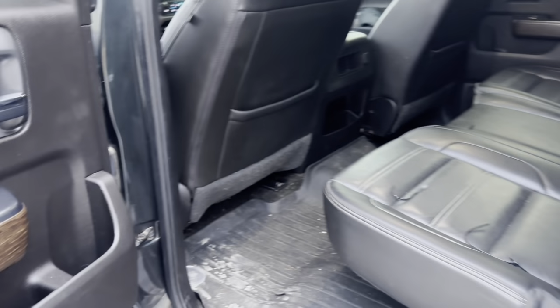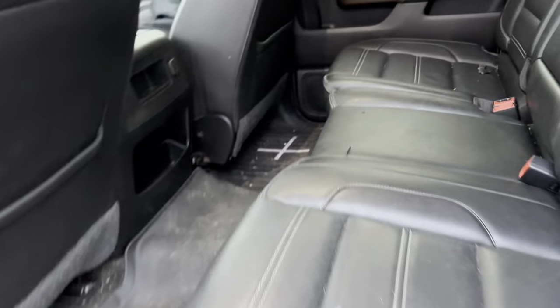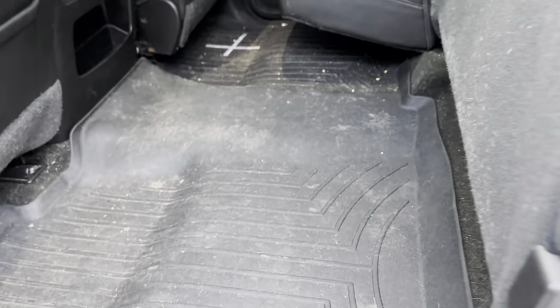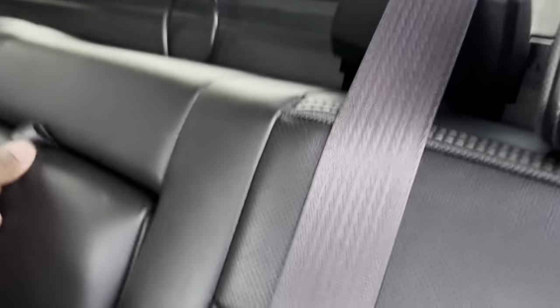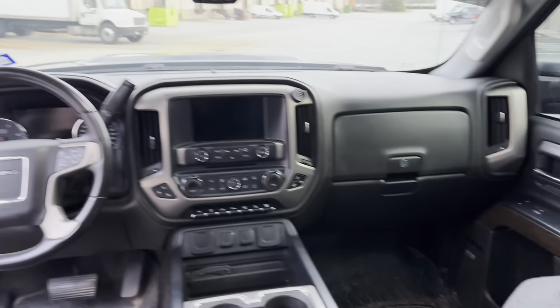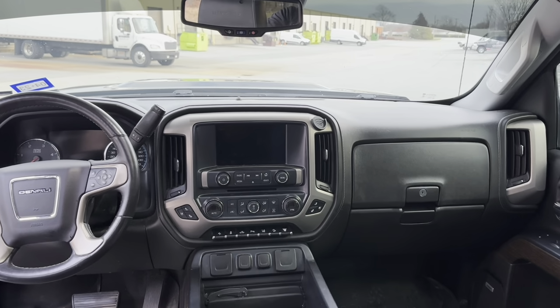The back, very spacious back. Again, this truck needs to be cleaned up. These seats fold up, so you got more storage, more space. But look at that carpet. This truck's gonna clean up great. It's gonna clean up so good once the detail guy gets his hands on it. Let's see if we got anything in here. Cup holder there. Very nice, very nice, very nice.